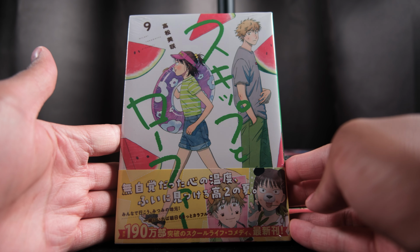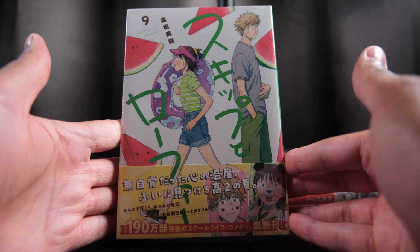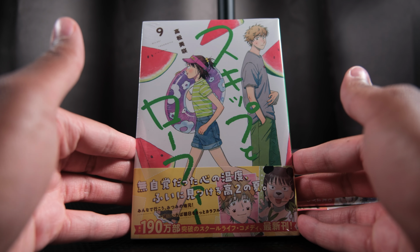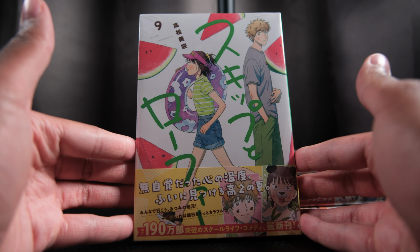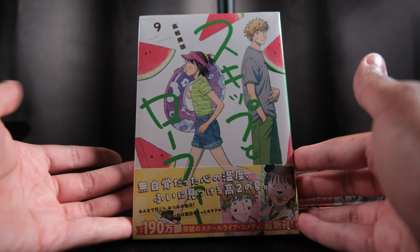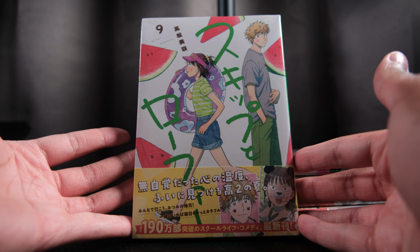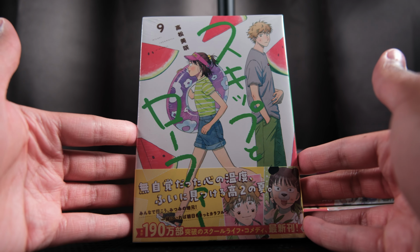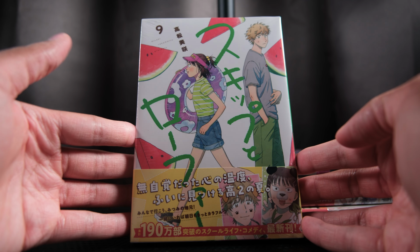Skip to Loafer, another one of the best anime of the year, and definitely one of the best romance shows. What I like about Skip to Loafer is that I think it perfectly captures the real relationships that high school kids go through, and the struggles they go through. The kids in this do stupid things, right? But just like kids in real life do stupid things, and they learn and grow from it, and it all feels so real and relatable.